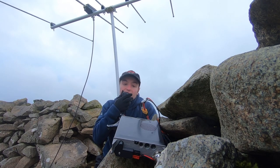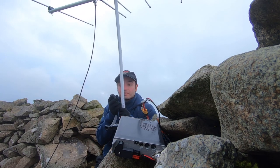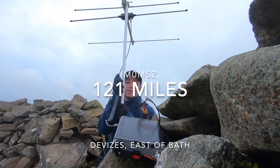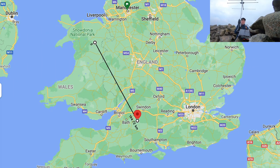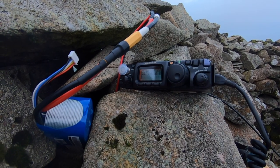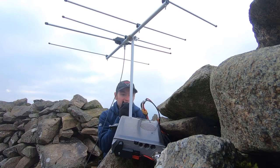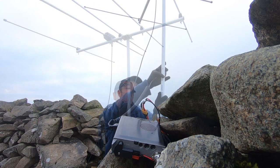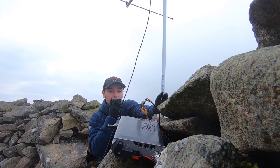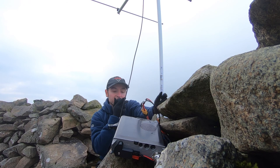CQ SOTA, CQ SOTA, CQ Summits on the air. Mike Zero, Alpha Alpha Golf Stroke Portable, calling CQ SOTA and listening. Station, go ahead, Mike Zero, Alpha Alpha Golf Stroke Portable. CQ SOTA, CQ Summits on the air. Mike Zero, Alpha Alpha Golf Stroke Portable, calling CQ SOTA and listening for any calls.